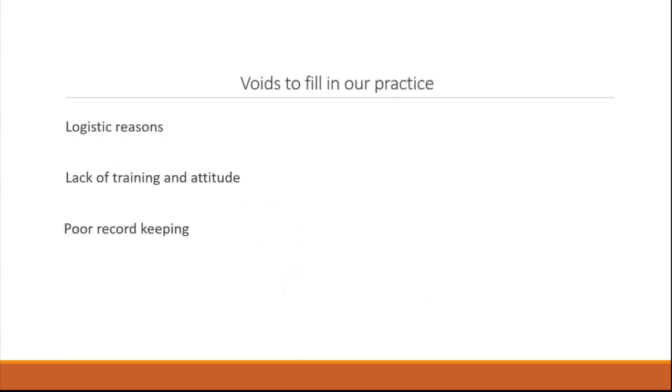Voids to fill in our practice are sometimes due to logistic reasons, because it's costly, and sometimes the Ayushman process is taking time, and that's the reason most of the time we're facing this. And lack of training and attitude, poor record keeping.